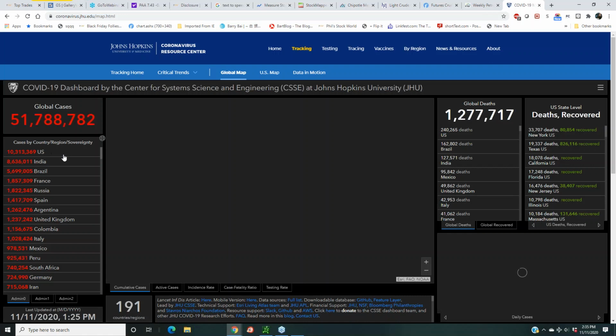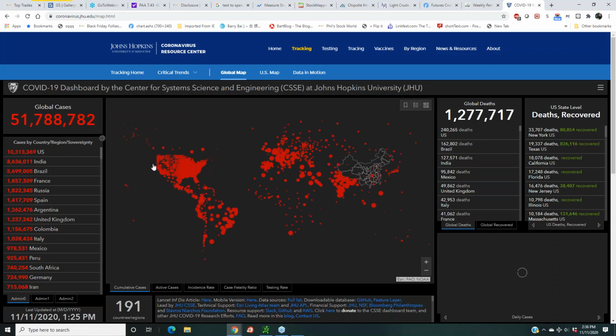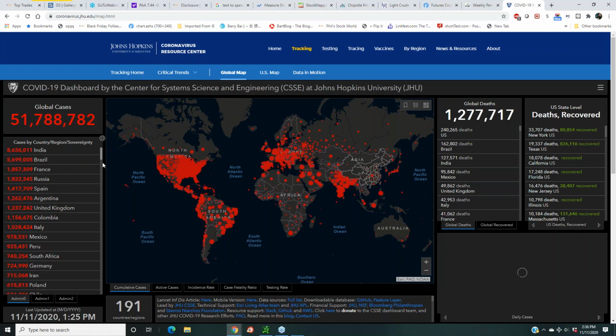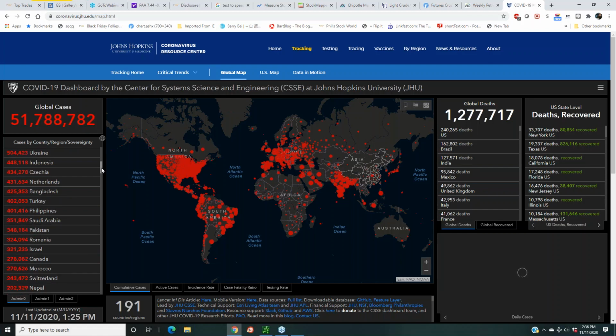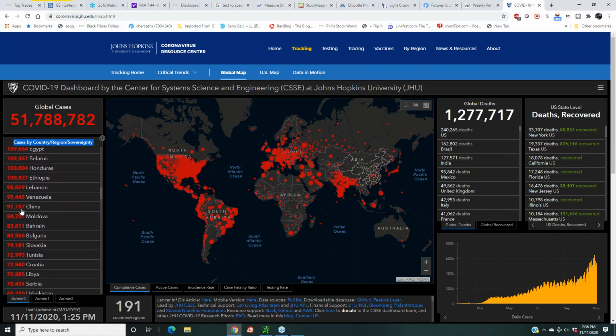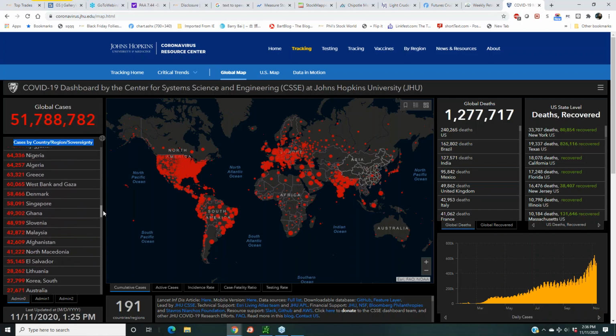So, you know, look, the bottom line, to summarize: virus still out of control, globally and in America, completely out of control. Look how red that is. Remember when China used to be red? This is way worse than China ever was. And obviously, we have more cases today. Total number of cases ever in China, 91,737.